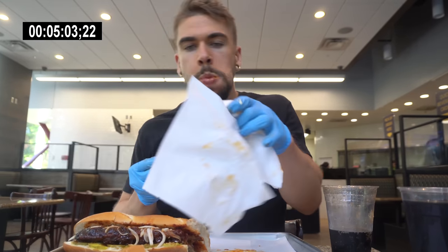Wow. It's actually really, really refreshing. Like lemon. I'd almost describe this like a lemon cheesecake. Definitely wasn't expecting that though. No complaints.